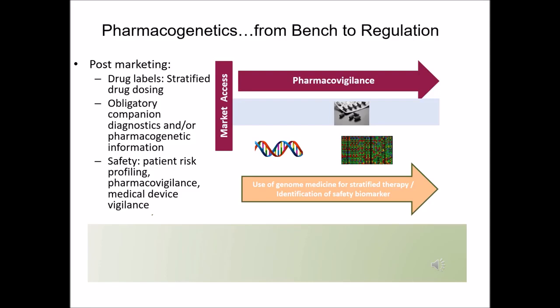I hope that I could cover some of the aspects of pharmacogenetics affecting regulation and how the new findings from the bench find their entrance in regulation.